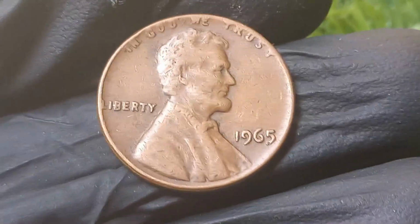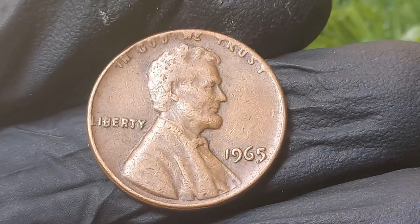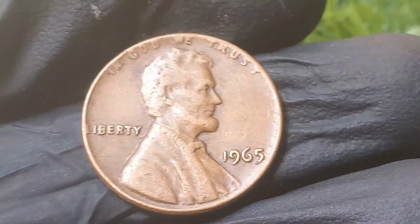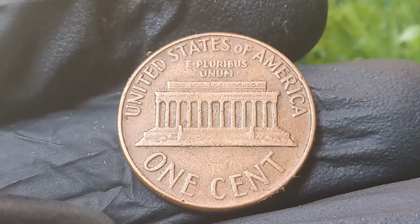Imagine holding a simple penny, something so ordinary you barely notice it. But what if that little coin in your pocket was secretly a fortune? One man's pocket change became a $1 million miracle. And it all comes down to a 1965 Lincoln penny, with no mint mark.